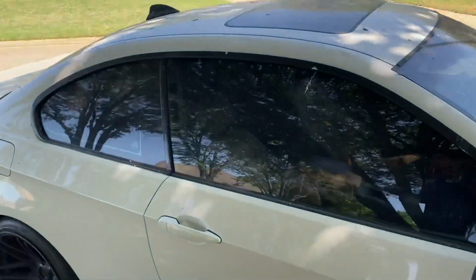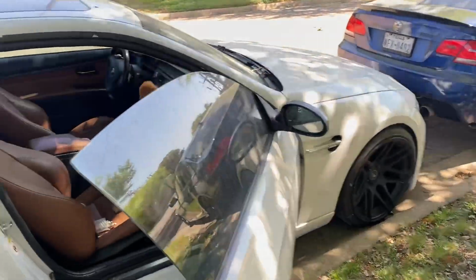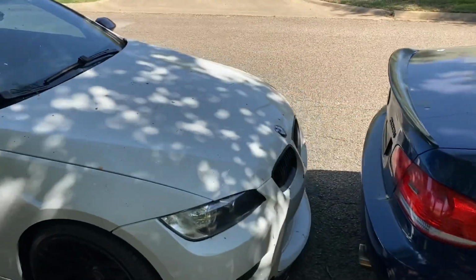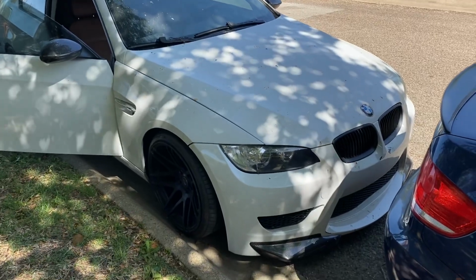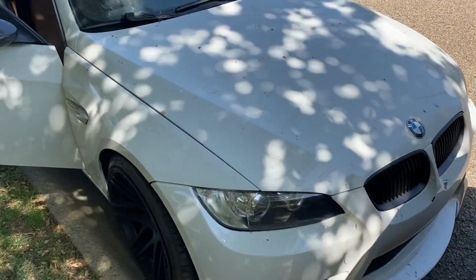It has a lot of good parts. It has KW coilovers. He has new injectors. He has a brown interior. He has Forged Star wheels, pretty deep concave. Those are pretty sick. He's got M3 fenders. So this weird front bumper, which I'm not a fan of, but it does look pretty good on this car. I've never been a fan of it, but I think with the carbon canards there, it looks pretty decent for what it is.